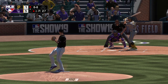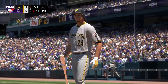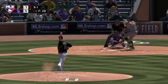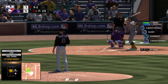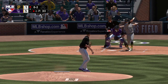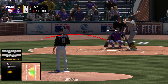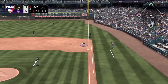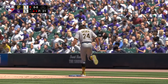First pitch of the at-bat. Fouled away. And he fouls this one off. Bases are empty, one man out. Hit softly down the line at first. Oh, and he has some trouble with it, and he will recover in time to get it over to first. Nicely done there as they record the second out.